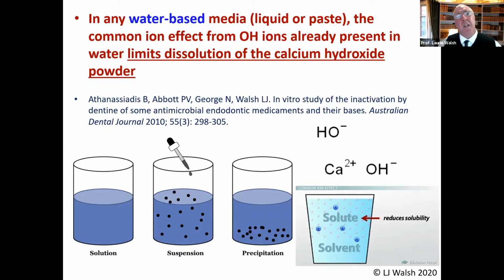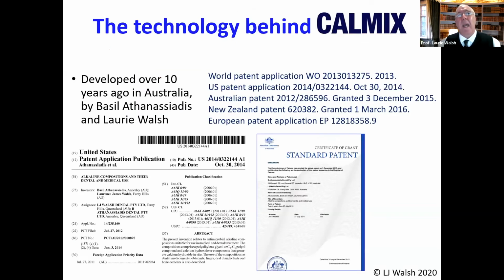So having understood these problems, the solution, in fact, is so simple that it's obvious, and that is you take away the water. And this idea we had about 10 years ago, Basil and I. And if you want to read the story of what we did and the details of how it works, then you can look at any of our patents, either issued or the ones that are pending. There's a number listed here on the screen. Let me take you through it in a fairly painless way.